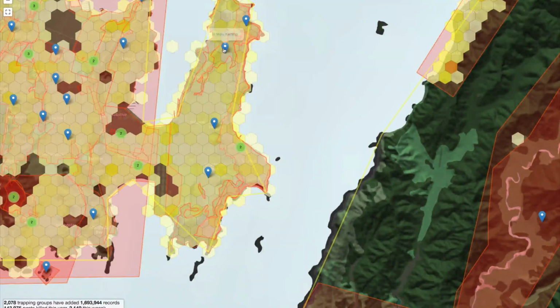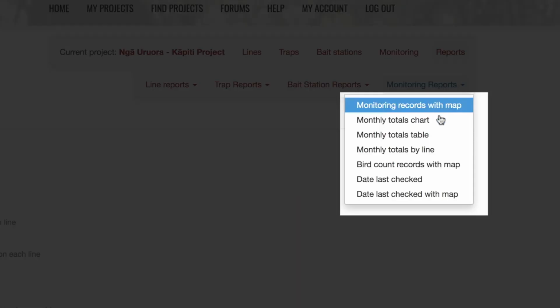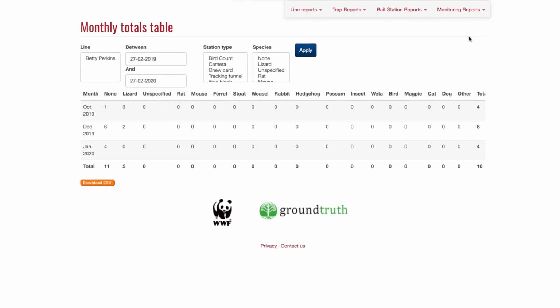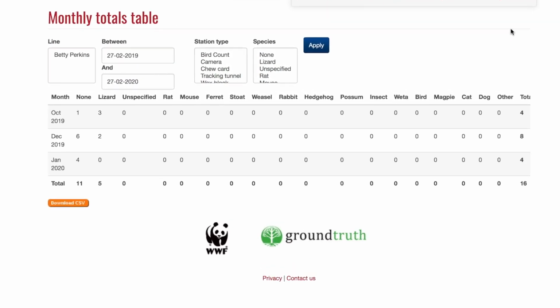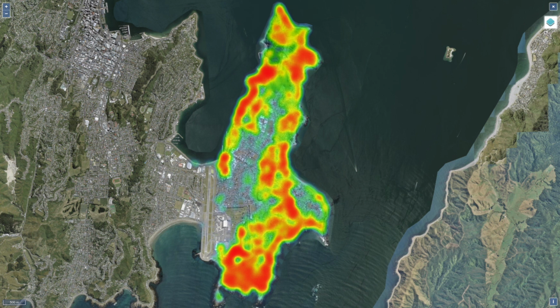As well as simple maps and charts showing the numbers of kills of different pest species, you can produce simple summary tables of kills in easily exportable reports. Heat maps show where the hotspots of activity are.